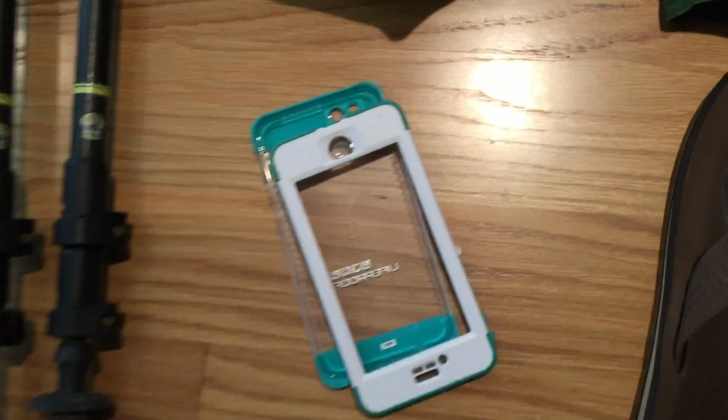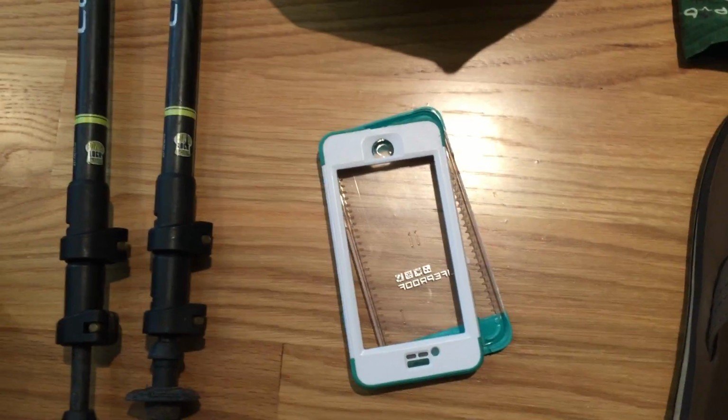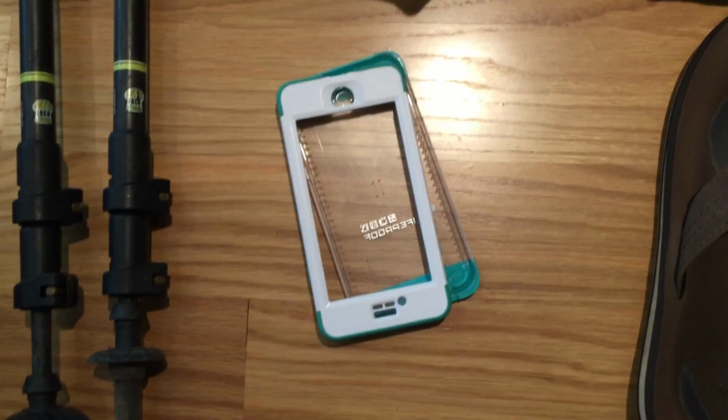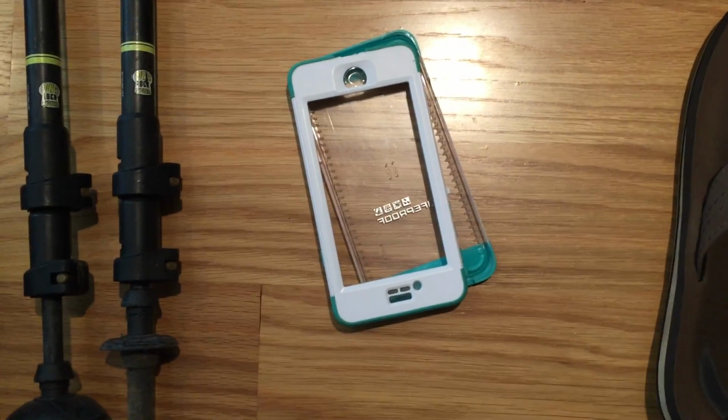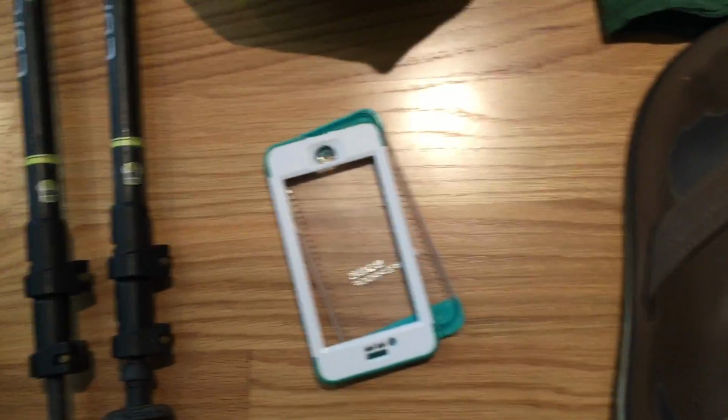This was for my phone, which is a LifeProof case. If you have an iPhone, or any phone, you'll definitely want to protect it as much as possible. And it will get wet, so just make sure this thing is in order.